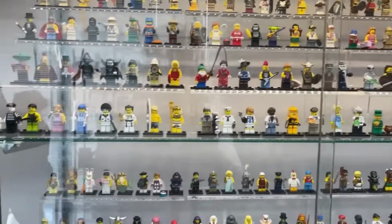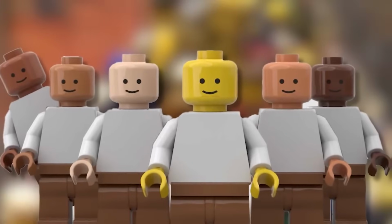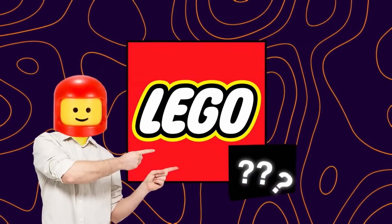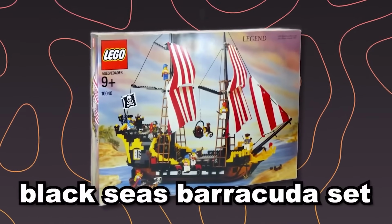All this time, minifigures had the same face in every set, just a simple little smile. And while that's all well and good, I can see how it would be boring after a while. With that in mind, Lego made one of the most impactful decisions of their entire career. I introduce to you the Black Seas Barracuda pirate ship.